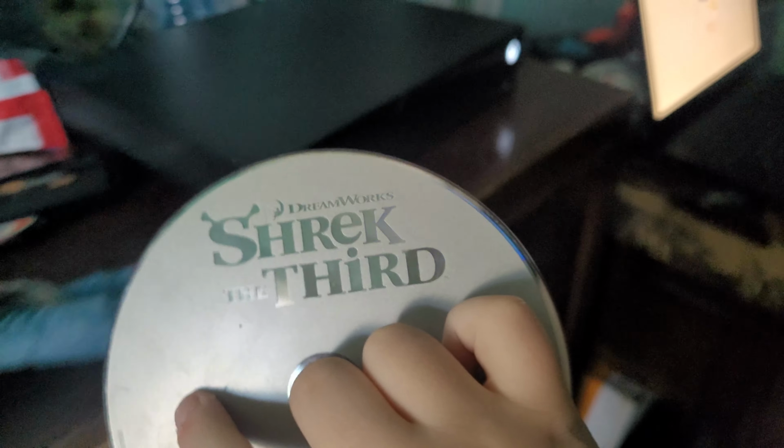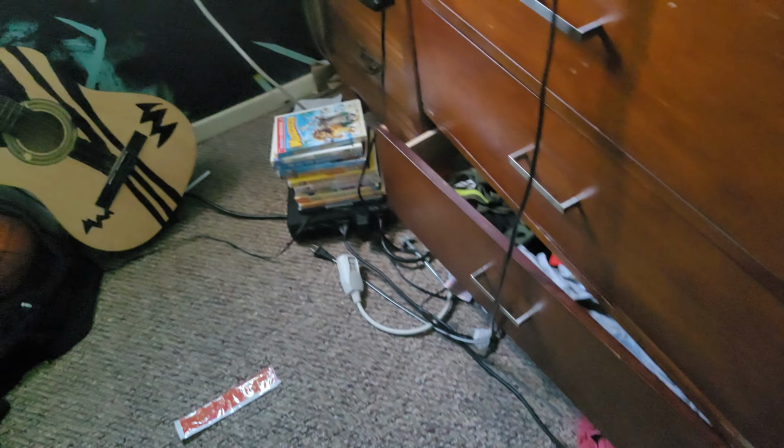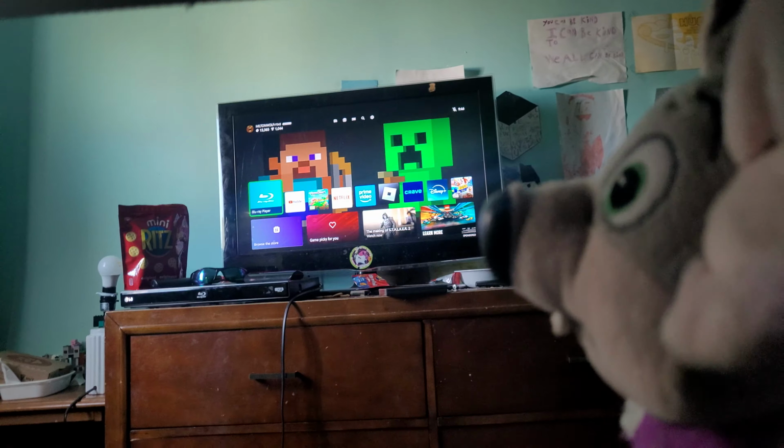Okay. Let's see the DreamWorks Animation SKG Home Entertainment logo. It's gonna scare me. I also don't know why the disc is boring gray. Okay. Let's see the last DreamWorks Animation logo, which is the DreamWorks Animation SKG Home Entertainment logo. Sorry.